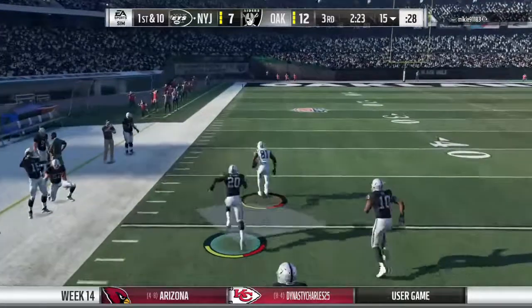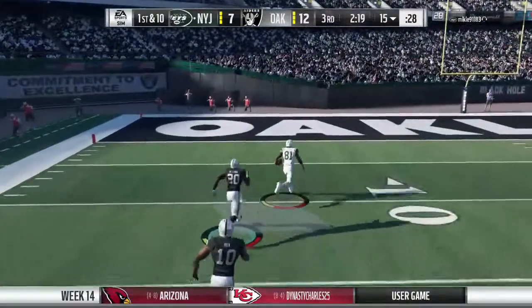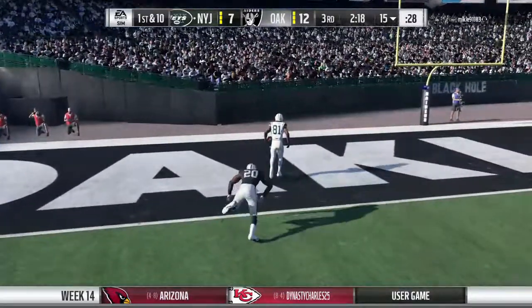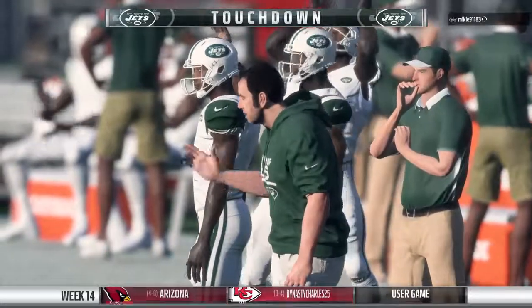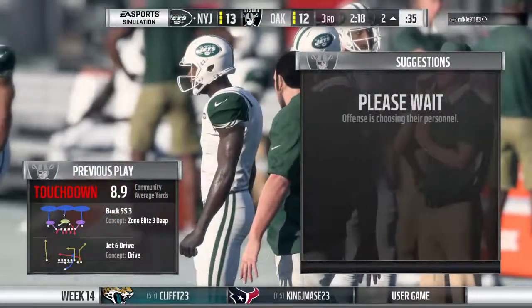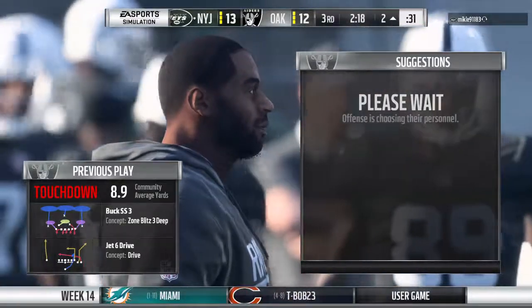Oh, he's got a man wide open, complete. Past the 20, 10, and all the way in. Touchdown, New York. Quincy Enunwa, 85 yards. And the Jets are able to strike for 6.